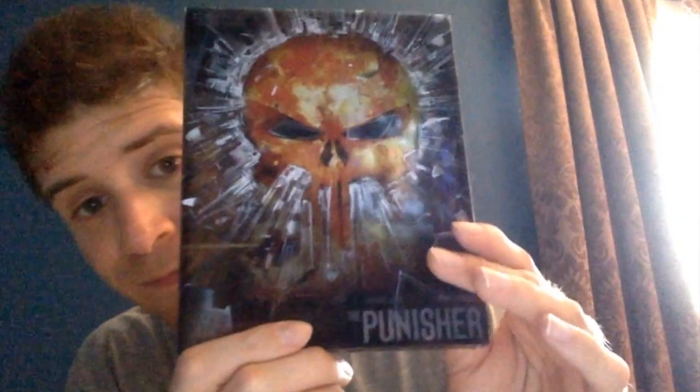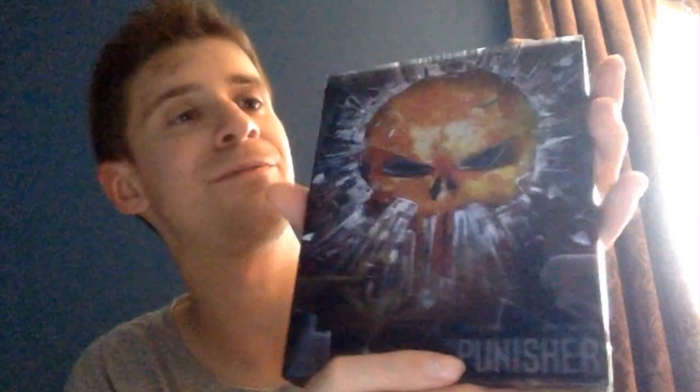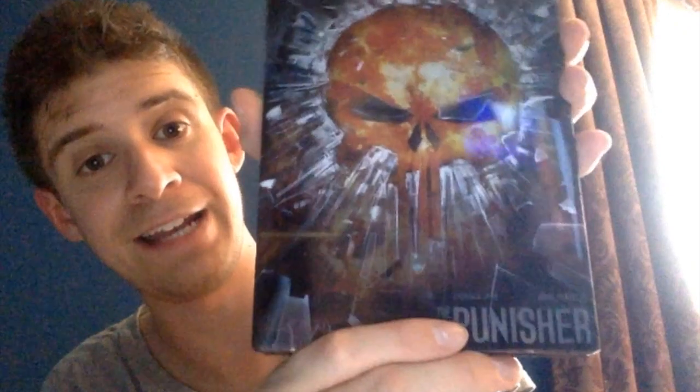And then also picked up the, you can only get this at Best Buy. This is, I think, their exclusive Steelbook version of this film, and it is The Punisher, which stars Thomas Jane and John Travolta. John Travolta was the villain in the film, and very cool edition of this where it has a slipcover and it slips out like that.